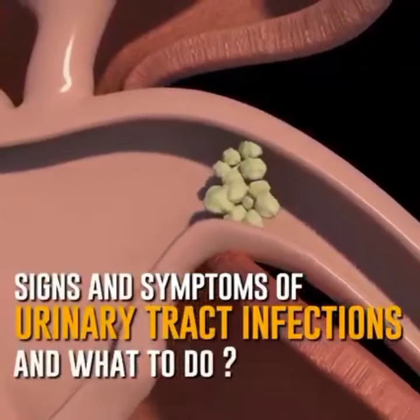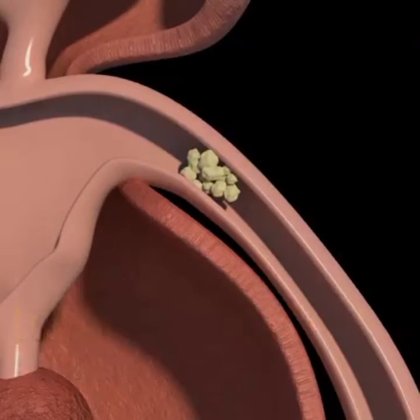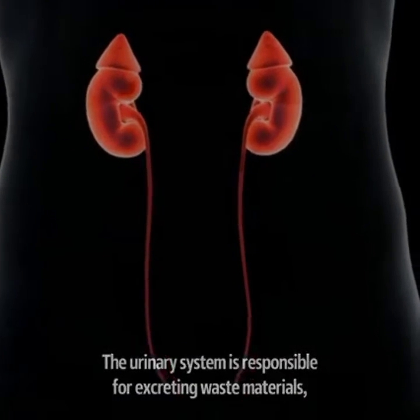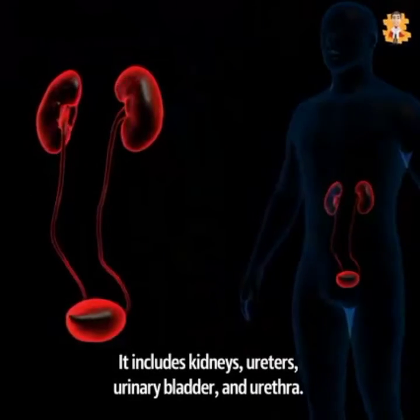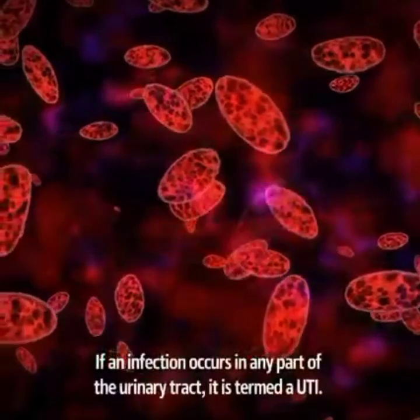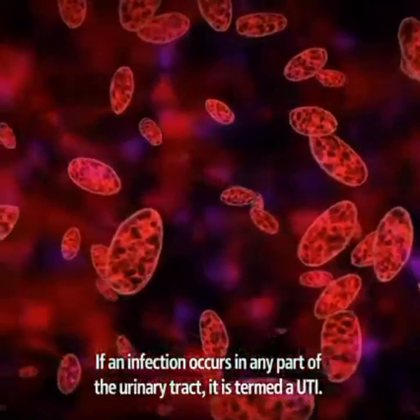Signs and symptoms of urinary tract infections and what to do. The urinary system is responsible for excreting waste materials, excess salts, and water out of your body. It includes kidneys, ureters, urinary bladder, and urethra. If an infection occurs in any part of the urinary tract, it is termed a UTI.